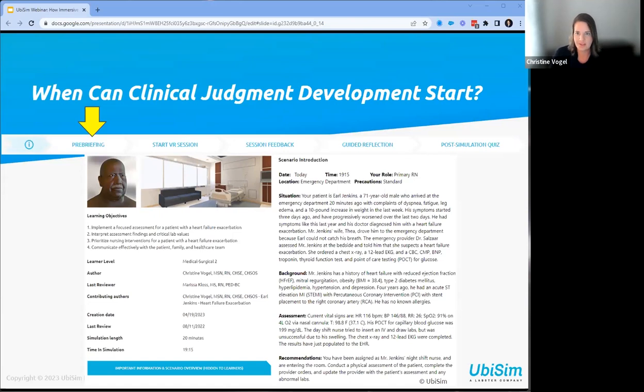And starting from the pre-briefing, learners can start recognizing and analyzing cues from the SBAR report. So looking in this SBAR report, I can say that we have a 71-year-old patient who arrived to the emergency department, and he's got dyspnea, fatigue, leg edema, and a weight gain of 10 pounds. And they can also take a peek and review the available EHR documents that might be available. And so that might be a chest x-ray image or a 12-lead EKG or pertinent labs if they've been drawn and completed. And from that information, they might even be able to start developing hypotheses.